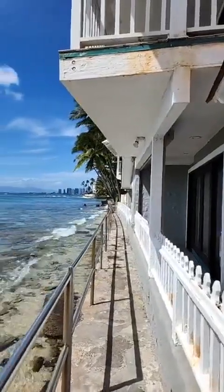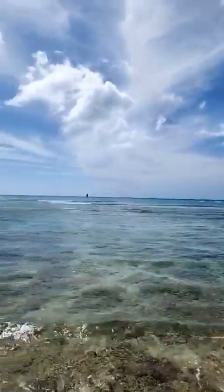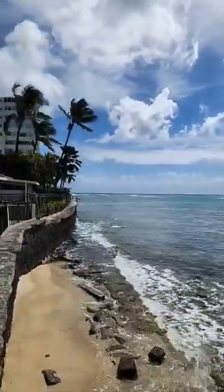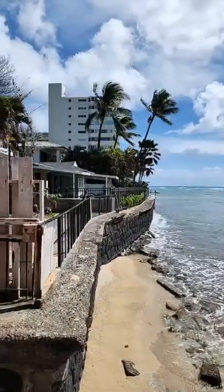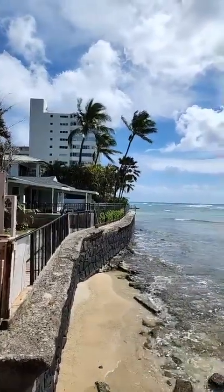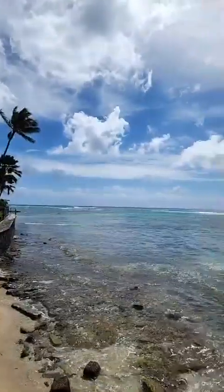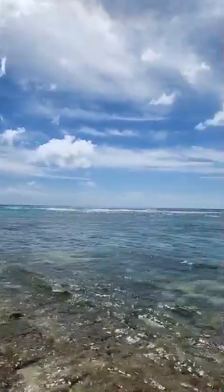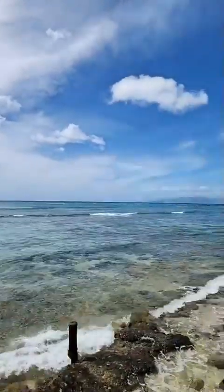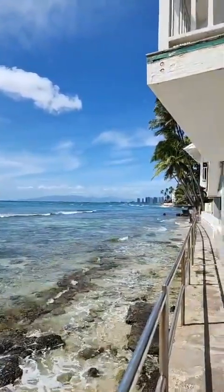I love this walkway. I love coming down here, enjoying this walk. And actually going along this way here, you can walk there and go all the way down. There's a beach that splits it, but then it picks back up at this first park. I don't recall the name of this first park or the second park, but if you've been on streams before, you know that we just love those parks. That's looking back at Waikiki.